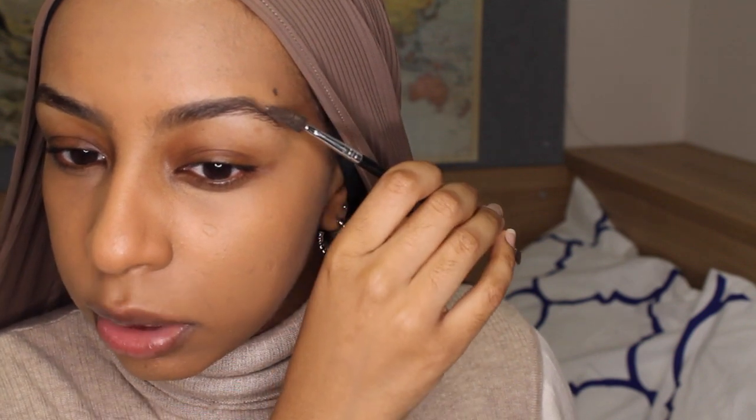I'm gonna do brow. The brow product I use is the Anastasia Beverly Hills Brow Powder Duo. This is so old, literally. I haven't used anything but Anastasia on my brows for the longest time. I even put on my story the other day on Insta, like, guys, what's your favorite brow product? Because I'm in the market for a new one because I'm kind of bored. I'm just kind of bored of my makeup at the moment.